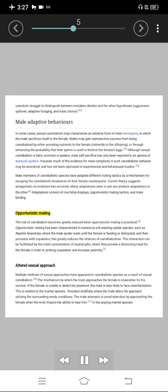Opportunistic mating. The risk of cannibalism becomes greatly reduced when opportunistic mating is practiced. Opportunistic mating has been characterized in numerous orb-weaving spider species, such as Nephila fenestrata, where the male spider waits until the female is feeding or distracted, and then proceeds with copulation. This greatly reduces the chances of cannibalization. This distraction can be facilitated by the male's presentation of nuptial gifts, where they provide a distracting meal for the female in order to prolong copulation and increase paternity.